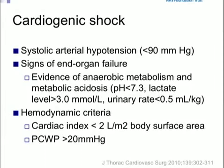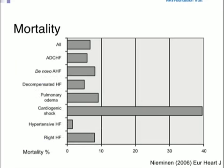Hypotension, anaerobic metabolism, and evidence of hemodynamic criteria which are consistent with having a low cardiac output state. And the mortality for patients with cardiogenic shock is remarkably high. All patients going into cardiogenic shock have at best a 40 to 50% survival. This is a very severe problem when it happens.